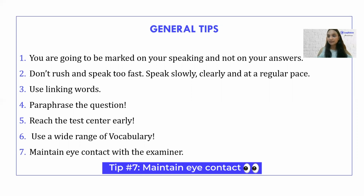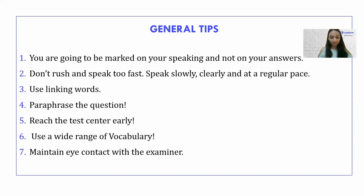Tip number 7 is maintain eye contact with the examiner. It is very, very important to maintain eye contact. Imagine that I am talking to you right now. If I keep on looking here, okay, if you do this, you are doing what? You are ignoring the examiner.